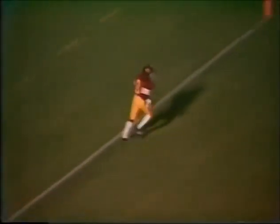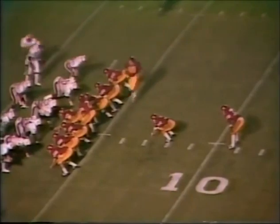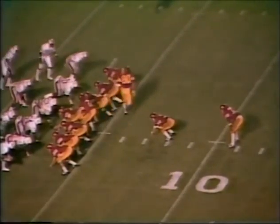Here's a reverse. Kevin Williams, 20. Kevin Williams, 15. 10. Out of bounds. Kevin Williams out of bounds at the 3. Brenner, Hunter, Rakshani, first and goal at the Carolina 3.